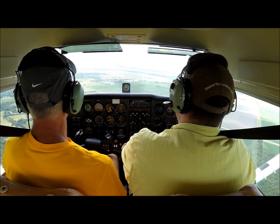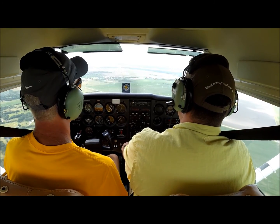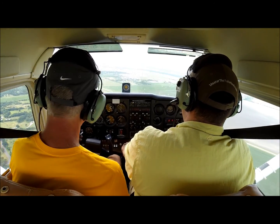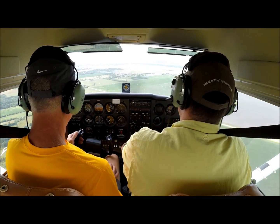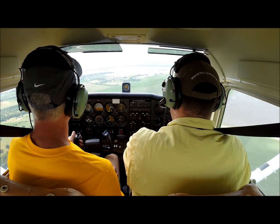Waco Tower, King Air 46 Delta Juliet, five north of the airport. King Air 46 Delta Juliet, Waco Tower number two, Skyhawk, two mile final, runway 19, clear for the option, wind 190 at 13, gust 22. 1500 RPM, 46 Delta Juliet.